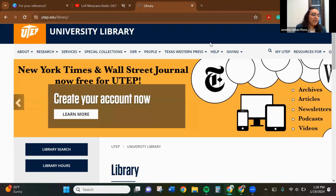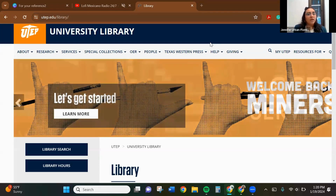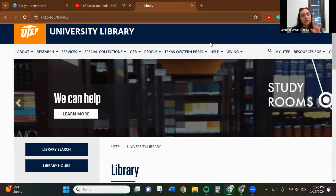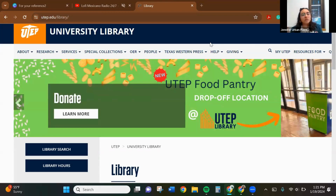Interlibrary loan is exactly how it sounds. We're going to borrow resources from other libraries, either across Texas, across the country, or internationally. If you look for something and find that we don't have access to it here at the university library, either in a physical or electronic version, we will work with other libraries, both public, academic, and special, to make sure that you can find that resource.